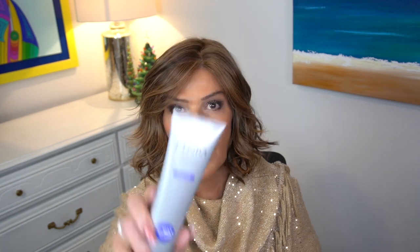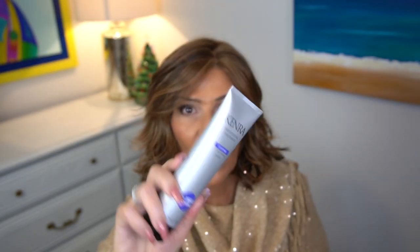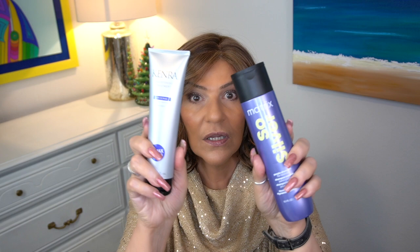And then I follow it with the Kenra Max Toning. It's a conditioner. It leaves my hair soft. It never looks wiry. And most important, it keeps the silver in my hair. It keeps it silver. Love these two.